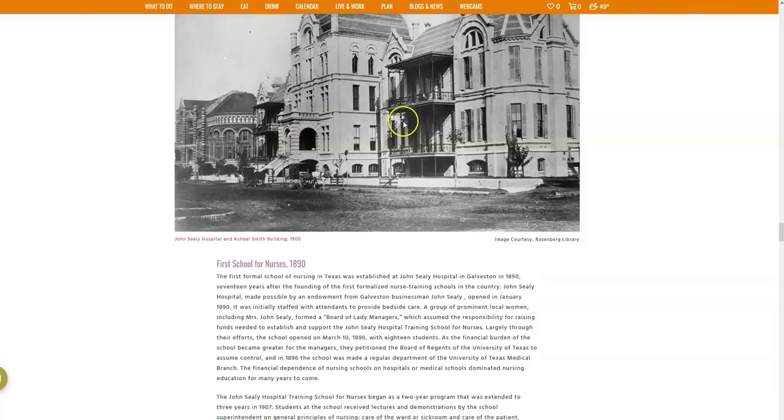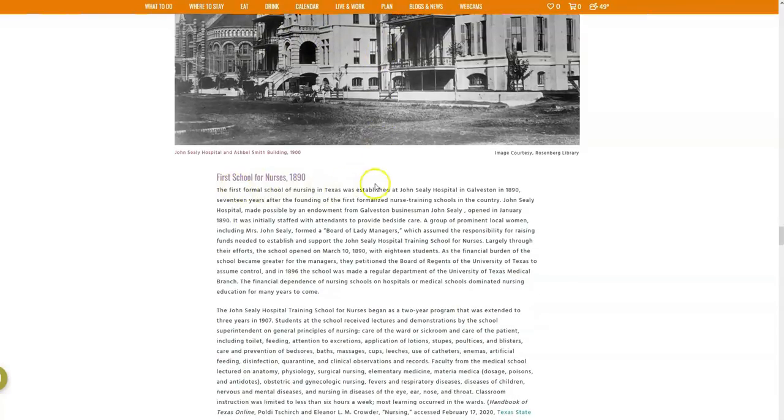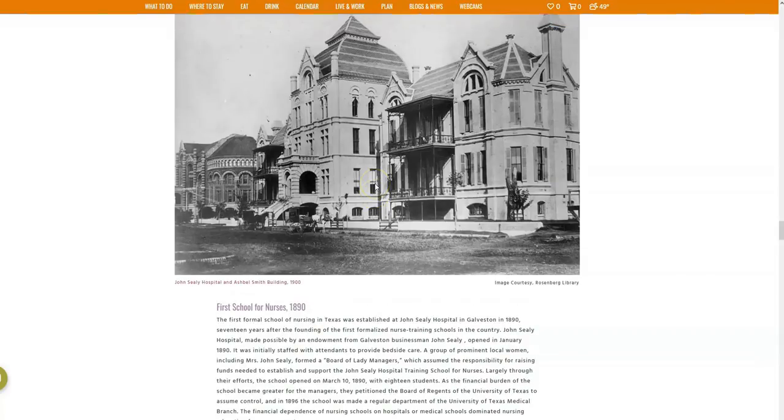And again, what do you think? Wood or masonry? Wood or red brick? Because that was the first school for nurses, 1890. So all of this has been put up, founded 1836. So we're talking within 55 years of it being founded, and within 75 years of the first Europeans turning up on the island. We've got this, and this is just one street.